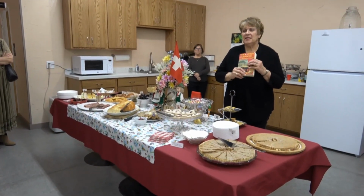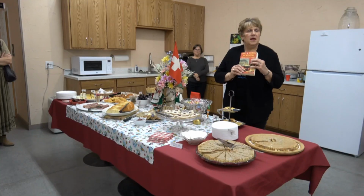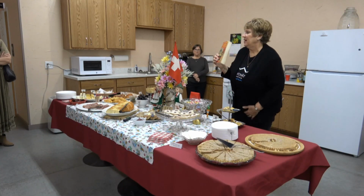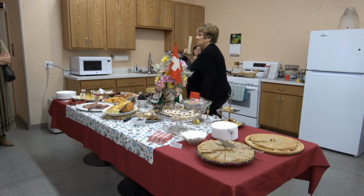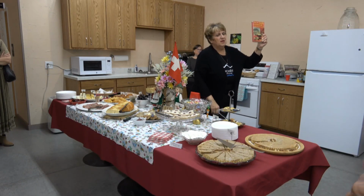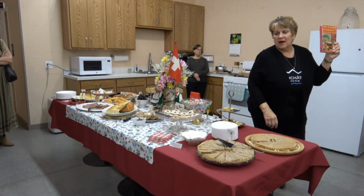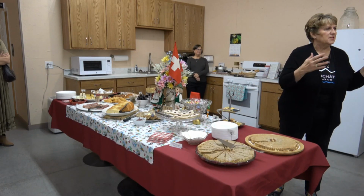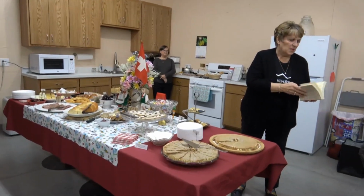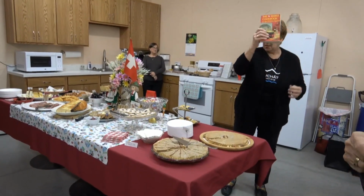I worked in a test kitchen for about 30 some years, but I've never really gotten to try Swiss recipes, and I've had this book since 1989. So I've enjoyed just trying to test recipes that I want to test. So most of these recipes came from my Swiss cookbook.